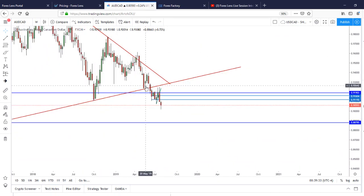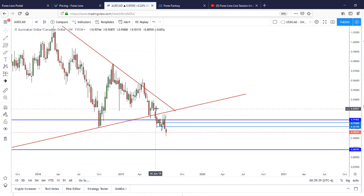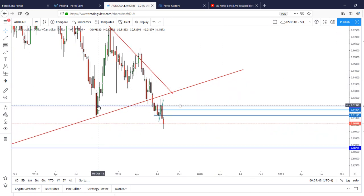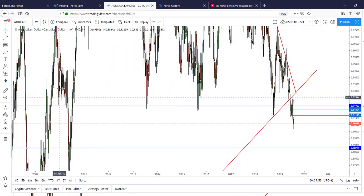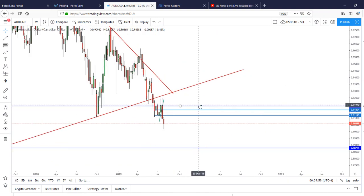We did have a nice push off this trend line, but we did run into this ascending trend line right here, and we came back down. This level, 0.91900 or 0.92000, whatever you want to call it, has been some nice support. Looking to the left, we wicked here, and we've always had a recovery. So it's a nice support, and what recent price action has done is we did have a break and close.